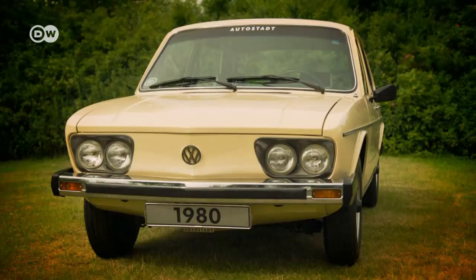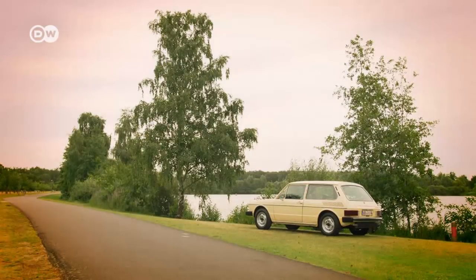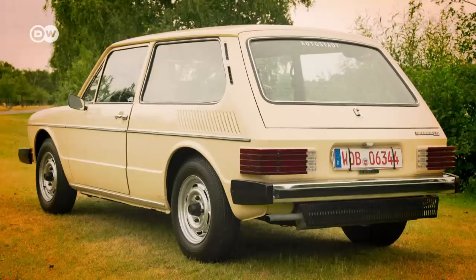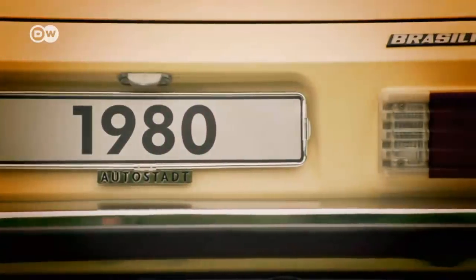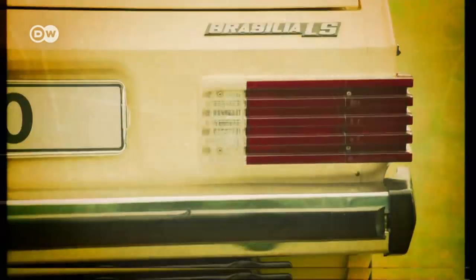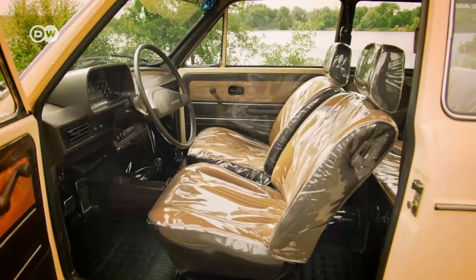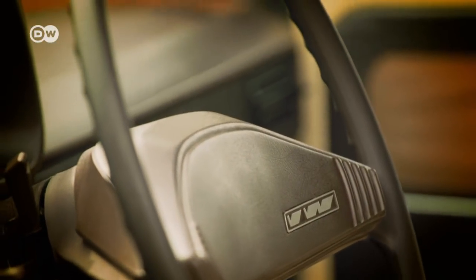Marcio Piancastelli was the one who came up with the Brasilia's somewhat peculiar design. He apparently was inspired by variants of Wolfsburg's Type 3 and 4 station wagon models, appropriately called Variant. These, too, had a modern and spacious two-box frame that wasn't self-supporting, but mounted, just like the Beetle. To save it from the ravages of time, the previous owner wrapped the interior in plastic. Not very attractive, but effective.